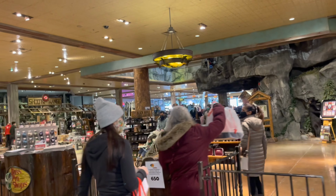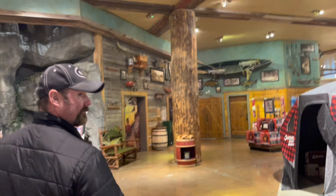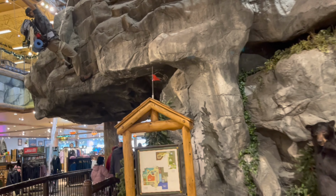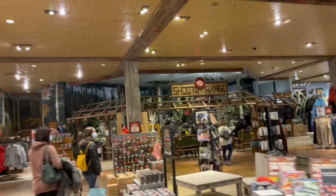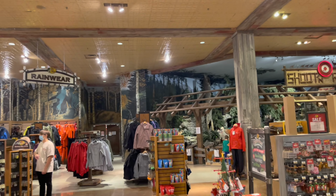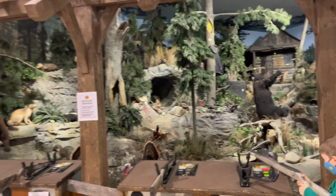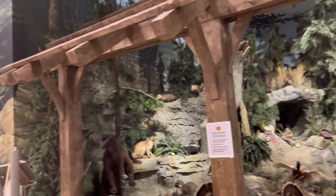Speaking of the Bass Pro Shop, we have now come to the Bass Pro Shop inside Crossiron Mills. We're entering the doors. Bass Pro Shops is a retailer which specializes in hunting, fishing, and camping and other related outdoor recreational merchandise. We're close to the shooting range now. At the shooting range, you can test your shot at the archery and shooting ranges so that you can practice for when you're outdoors.